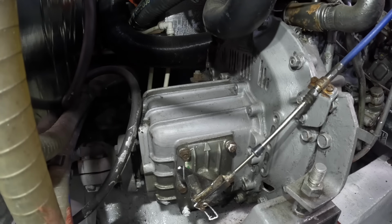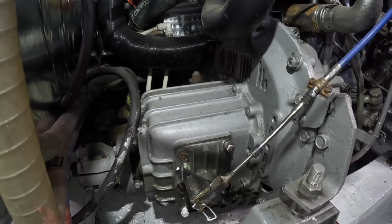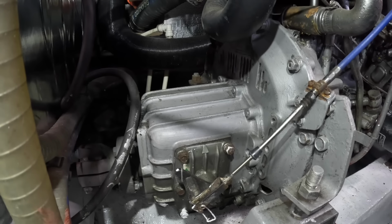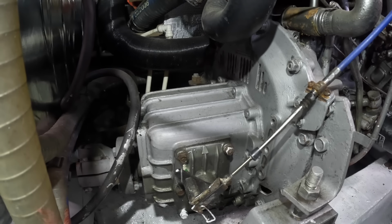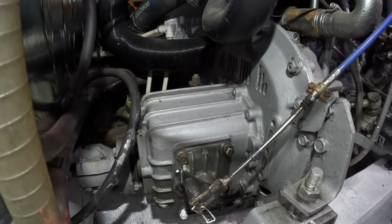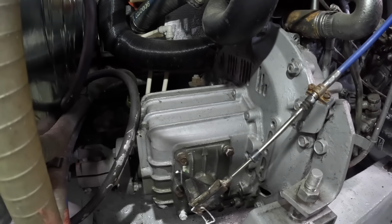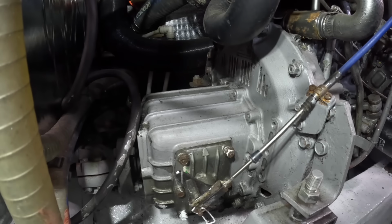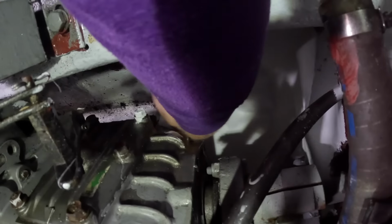But what I think I'm going to do is try and get something under the engine to catch the oil and remove the sump plug, because I think that will let out any other nasties that are in the gearbox. There shouldn't be anything particularly nasty. But I think we've got a bit of condensation in the gearbox because the oil doesn't look like a great colour.